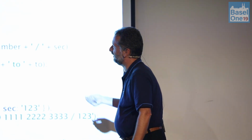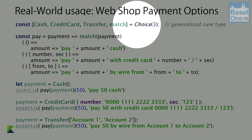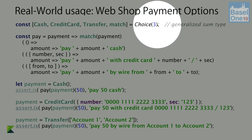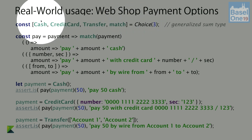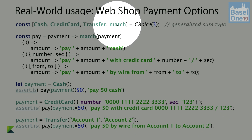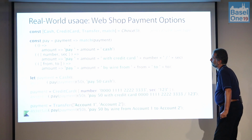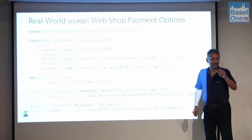So what do we have here? We have a choice. We do have a choice of three possible choices, let's say. What this gives back, three constructors. There's three ways in which you can construct one of these choices, and a function that, when you want to have any of those, you have to provide a handler for all three, same as either. Clear so far?